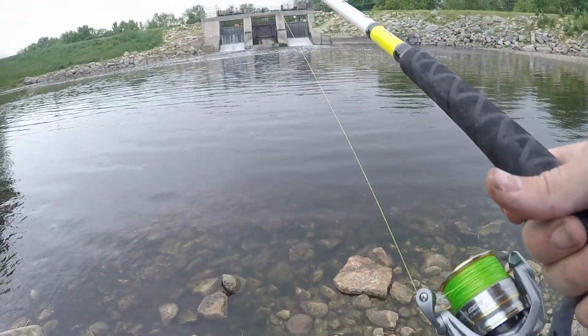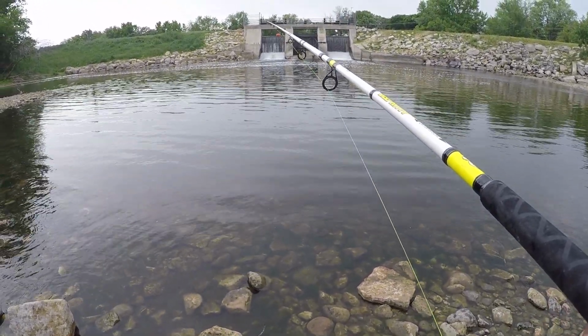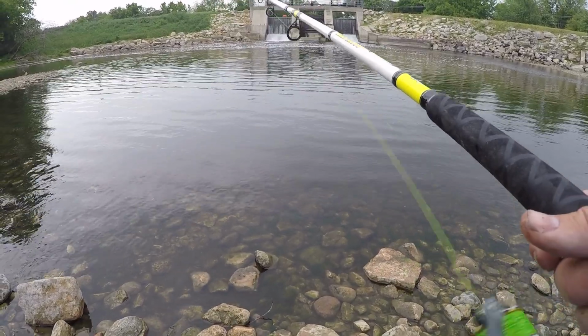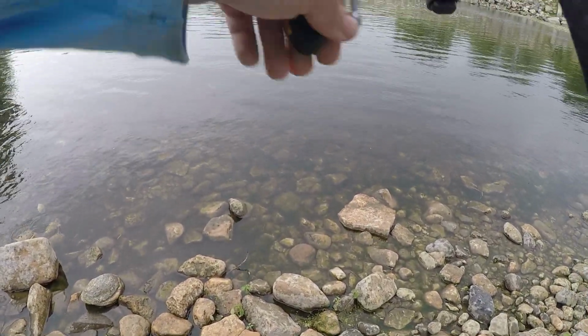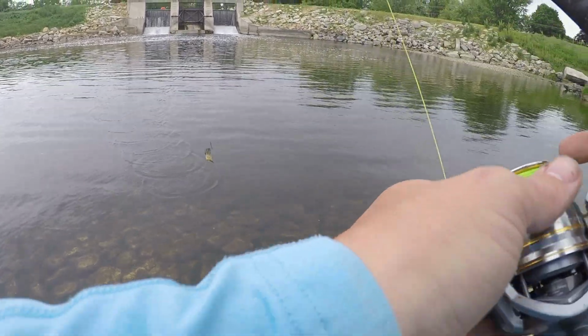Yep. Already got a fish. Yeah, there's a school of catfish out there for sure. I'm definitely gonna have to get some more bluegills if there's that many catfish out here. Oh, pulled it out of his mouth. So there might not be giants out here, but we'll see if we can find one.